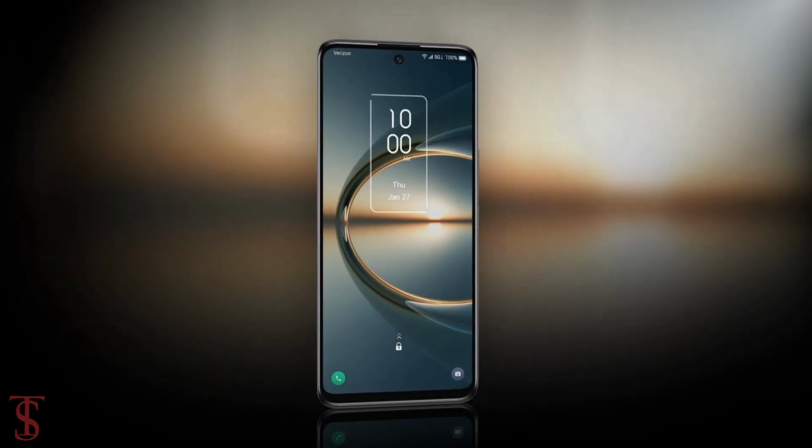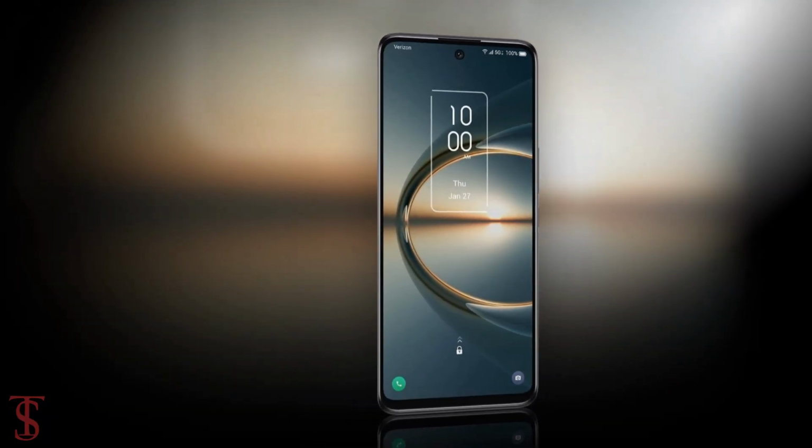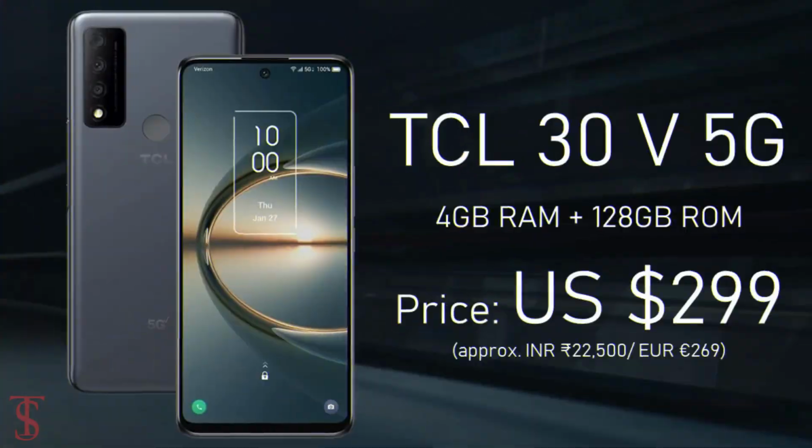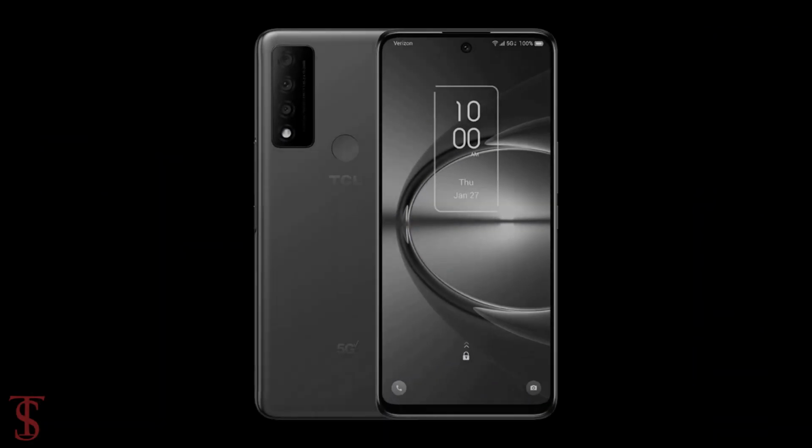Now talking about the pricing and availability details. The TCL 30V 5G has been priced in the US at $299, and it is now available exclusively via Verizon in the country in midnight grey color option.